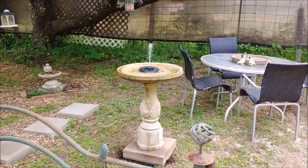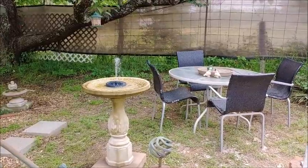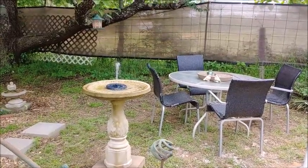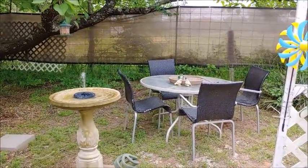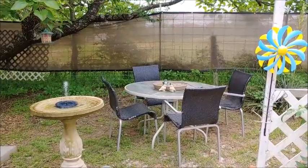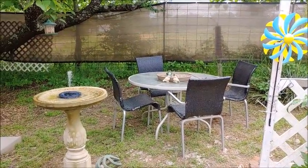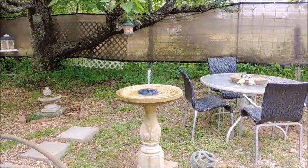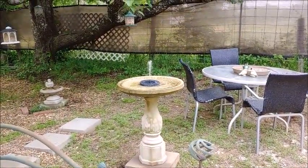We have had overcast skies today. We've had some rain off and on. It's going to rain more this afternoon and into tomorrow. So my fountain over there hasn't got enough sun on it yet. The one on the table hasn't got enough sun on it yet, too. It's bubbling up a little bit. But this one's doing great. Yeah, that's wonderful. I like it.